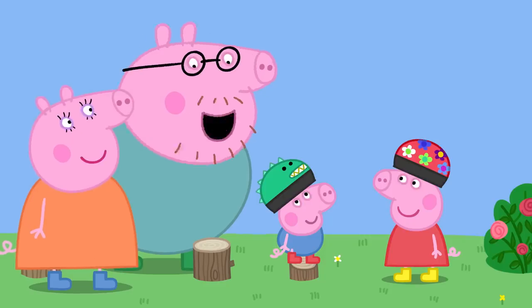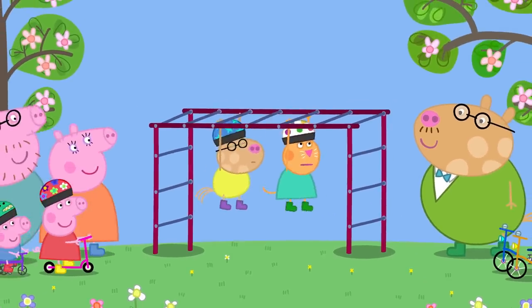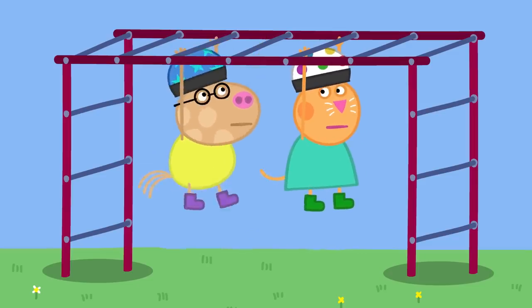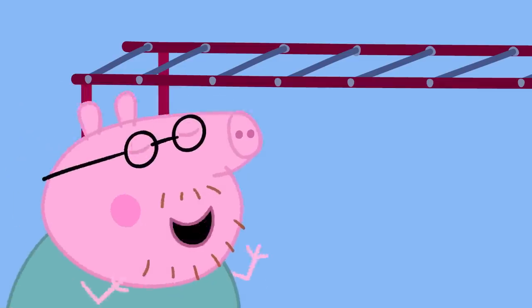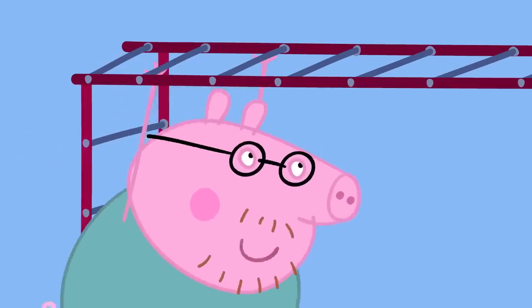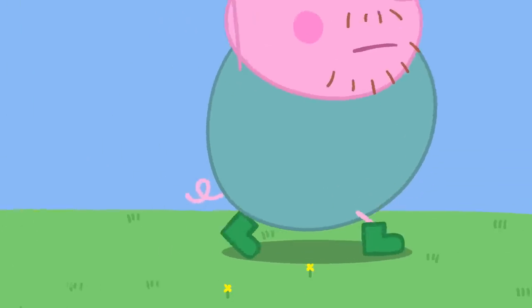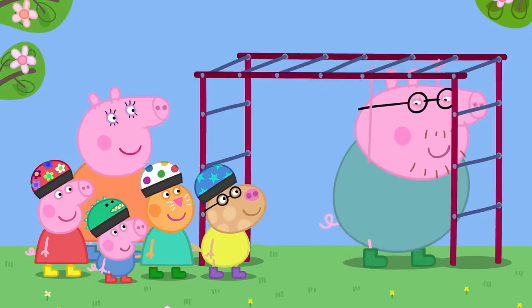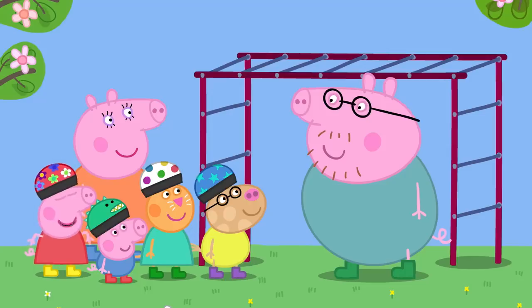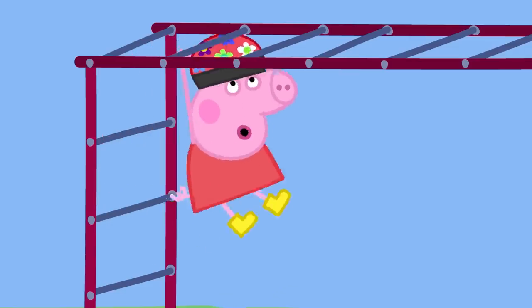What's next? It has to be the monkey bars. Here are the monkey bars. Candy Cat and Pedro Pony are trying to swing across them. It is difficult not to let go of the monkey bars. My turn! You just have to swing like a monkey. Look! Ooh. It's easy when you're big and strong like me. You're not swinging, you're walking. Cheeky Daddy Pig. Daddy is a cheeky monkey. I certainly am. My go.